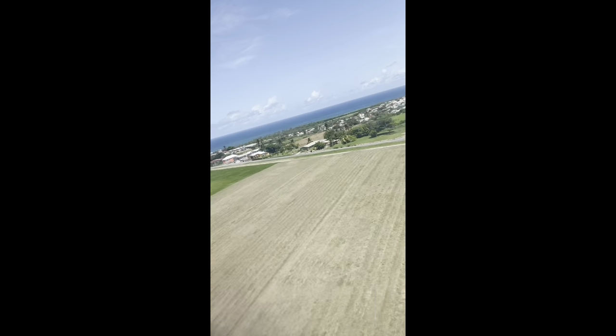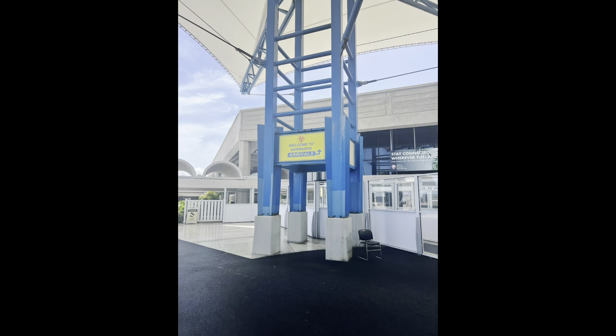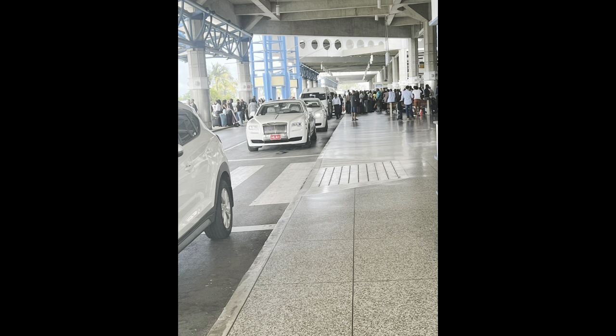Just touching down in the beautiful Barbados. Look at that water. Oh my God, it's so beautiful. Yeah. Now we landed in Barbados and we're headed to Sandals. Sandals has a beautiful resort. This is a picture of the airport.